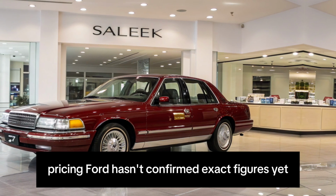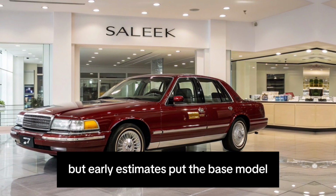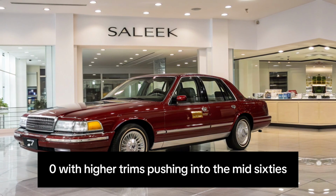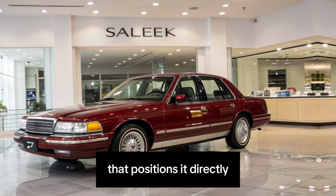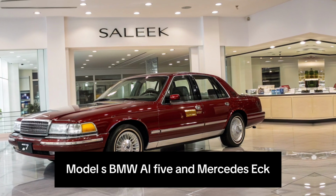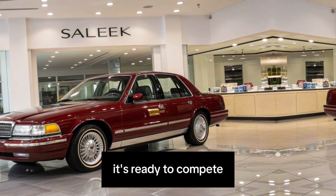Pricing: Ford hasn't confirmed exact figures yet, but early estimates put the base model starting around $48,000, with higher trims pushing into the mid-60s. That positions it directly against the likes of the Tesla Model S, BMW i5, and Mercedes EQ. And based on early impressions, it's ready to compete.